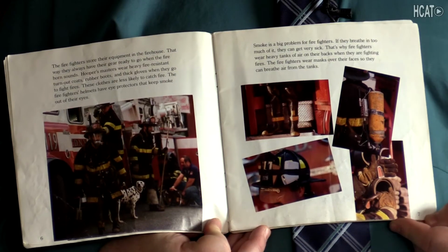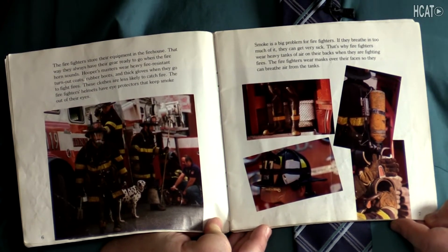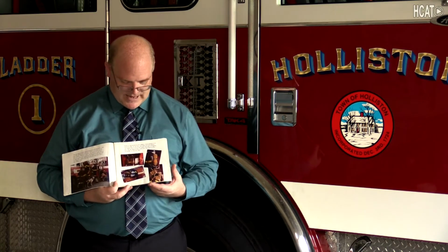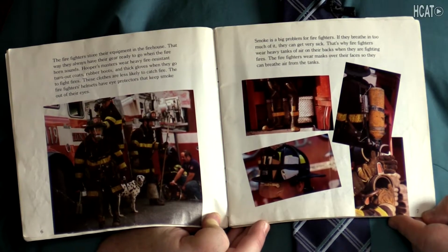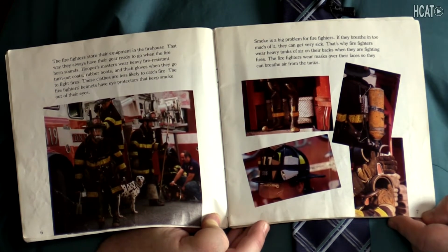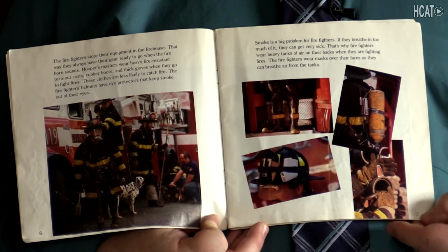Smoke is a big problem for firefighters. If they breathe in too much of it, they can get very sick. That's why firefighters wear heavy tanks of air on their backs when they are fighting fires. The firefighters wear masks over their faces so they can breathe air from the tanks.